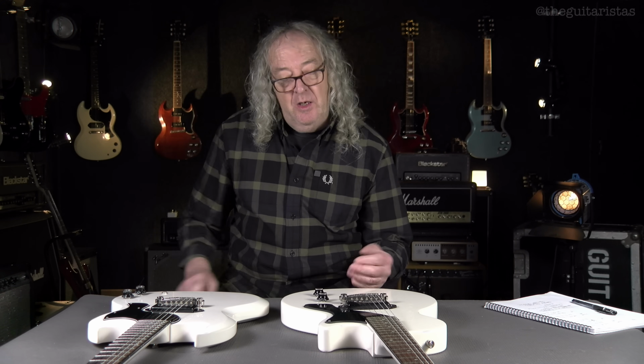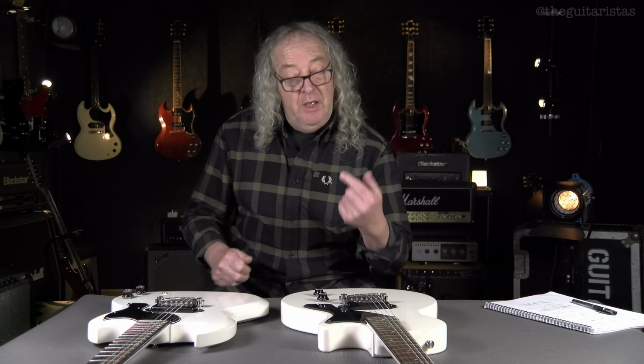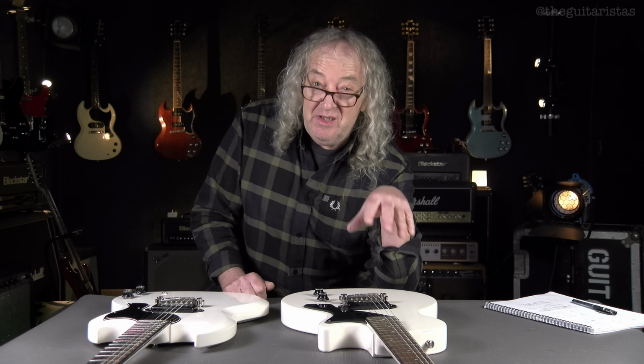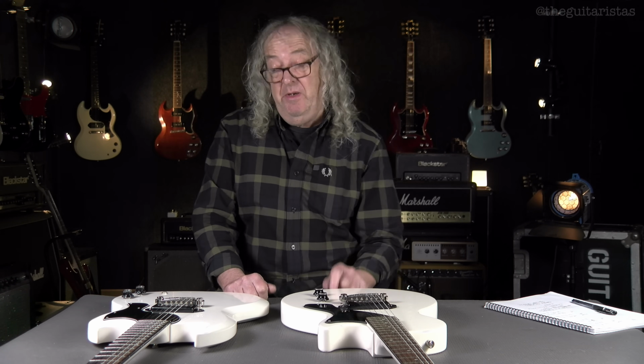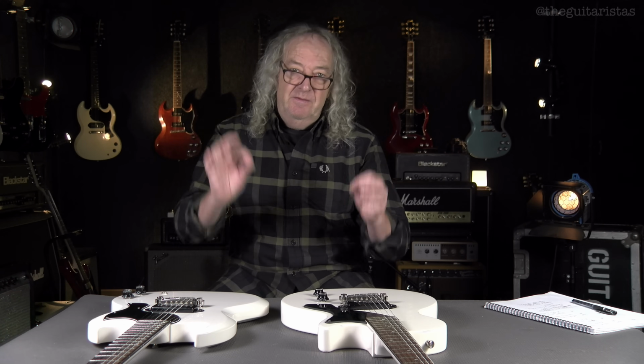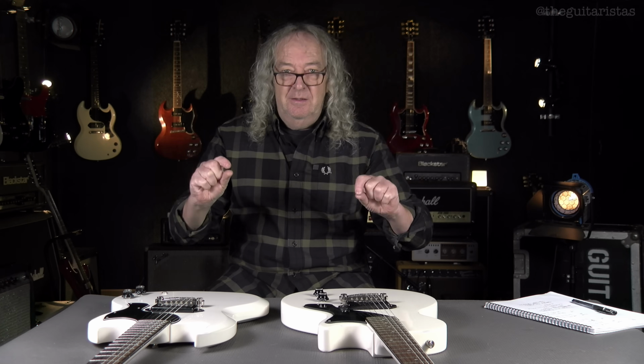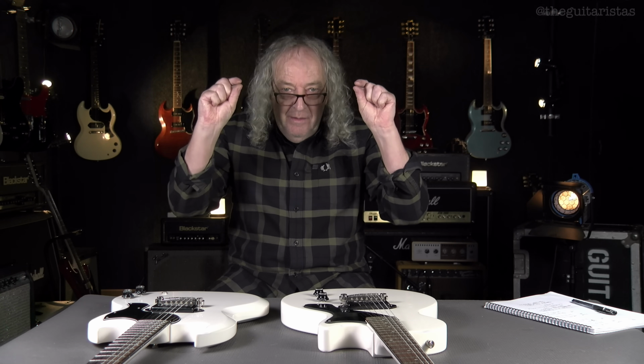Where was I? Yeah, I thought, well, definitely, there was a little bit more sustain, I think, on the Les Paul Junior. I mean, we're talking gnats. That's a gnat. Tiny amounts.